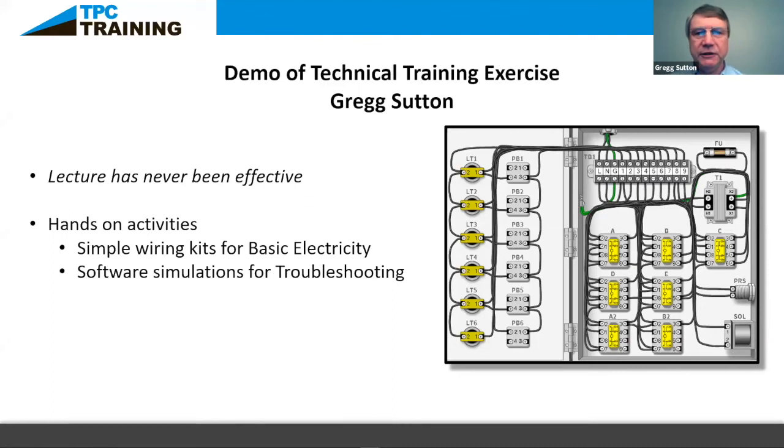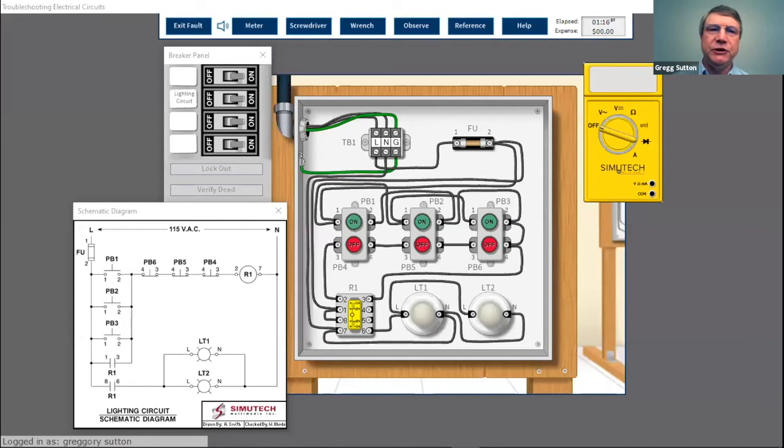Again, I'm just changing to another screen share here, and Ryan, you can verify that everybody's looking at the Simutech software. Yep, I can see it, and I'm also putting on my student hat now. So we're going to use me as a pretend student for Greg, actually maybe an actual student for Greg, to be some of your interactive activities you're going to run with me.